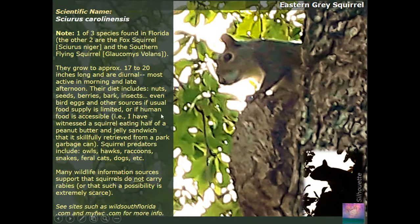Let you look at the stats and what they eat, mostly nuts and seeds and things, but I've even seen one eating half of a peanut butter and jelly sandwich. It took it out of a park garbage can and ran up the tree with it and proceeded to eat it, so they're adaptable. They have different predators. I'll let you read that here below, and there are a couple of sources that are a good place to start. I have put the links down here below.